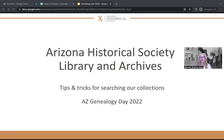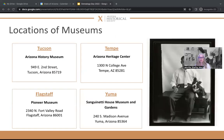My name is Jennifer Mary and I'm an archivist at the Arizona Historical Society. I also teach a genealogy practicum course for Arizona State University's Master's Online History program. So today I'm here to tell you how the Arizona Historical Society Library and Archives and the rest of our institution can help you with your genealogy research.